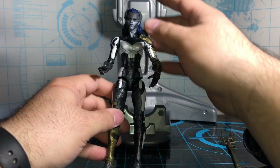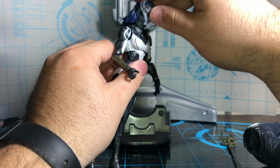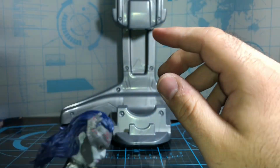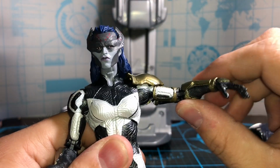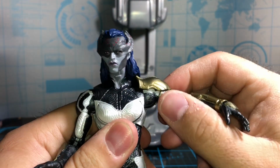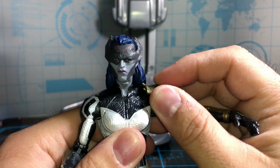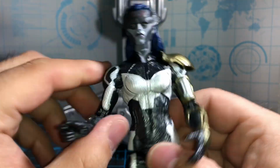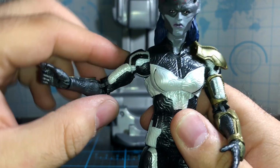So let's just take a quick look at the articulation. Head is not going to look up very much because that hair is definitely going to get in the way. She can look down that much, so that's good. This arm does go all the way out because the shoulder piece is a separate piece, so it does move around a little bit. It is definitely a harder plastic, but it can move. Same with this one, you can get it all the way up there, and you want to be careful you don't cut into it, that side.